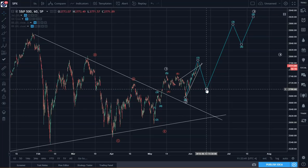and then we get a wave two, that'll probably go down to the 0.78 or 0.618 Fibonacci zone. And then from, let's say, sometime around the 14th or 15th of June, the fireworks for the blue three could be initiated.